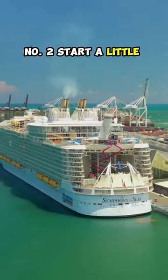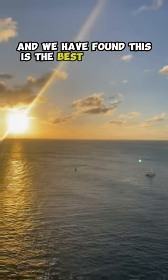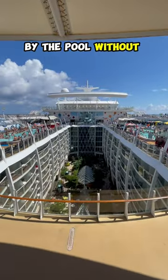Number two, start a little further from the pool. People will move throughout the day and we have found this is the best way to get a chair by the pool without getting up early.